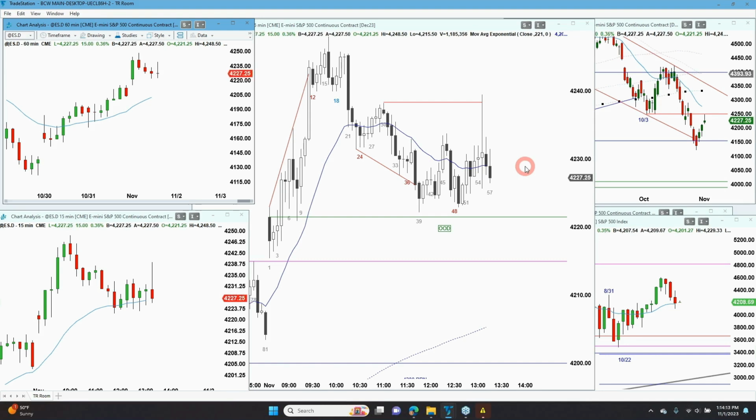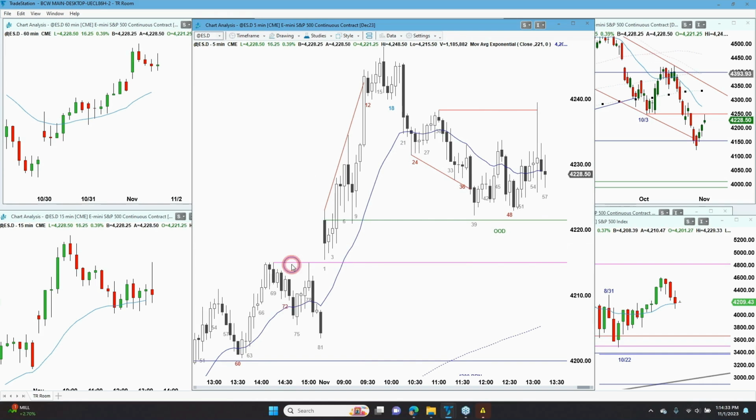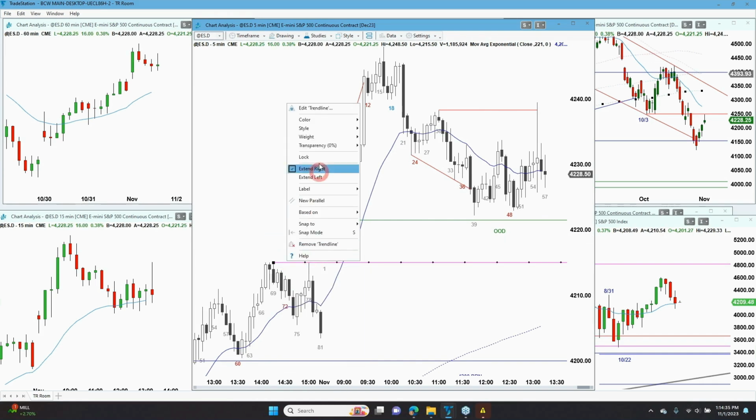If 57 is a bear bar closing on its low, that'd be a decent entry bar for the short below 56. But I think the bears need to do more. So ideally, if I'm going to look to sell, betting on a test of the open of the day and a possible test of yesterday's high, I'm just going to make this blue. I really want 57 to close on its low.